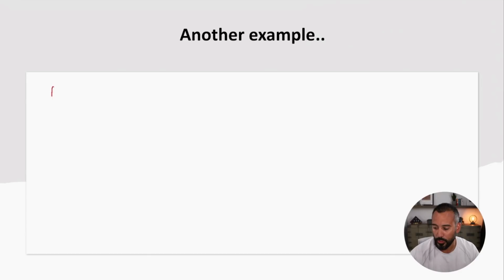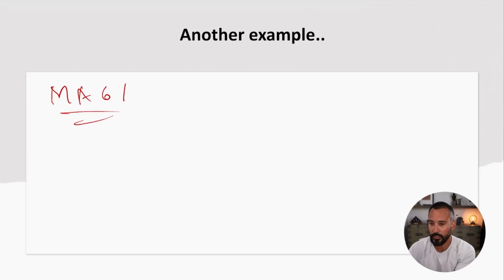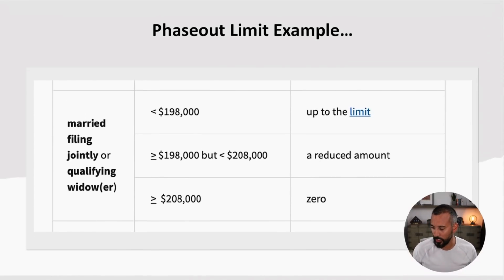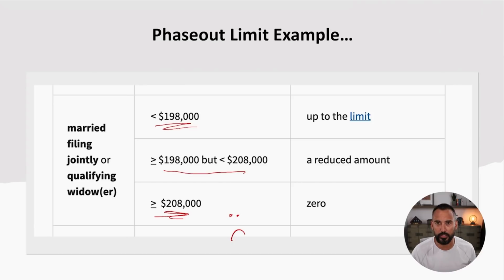What I also want to share here, before I give this other example, the thing that I want to remind you of is MAGI, and this is important. MAGI stands for Modified Adjusted Gross Income. So going back to this slide real quick, this is $198,000 of modified adjusted gross income. So this is after all your expenses, after all your deductions, after all your credits. So this is not your gross income.